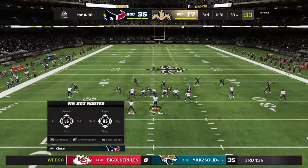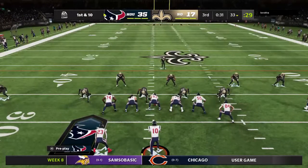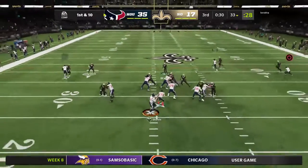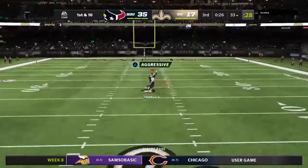The Texans offense ready to go here for their next drive. And following that long touchdown pass, a one-play drive last time, we'll see if the defense is ready. They don't want that to happen again. And you would have thought that.